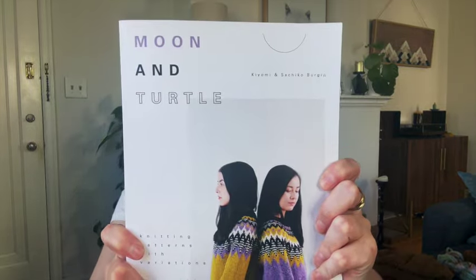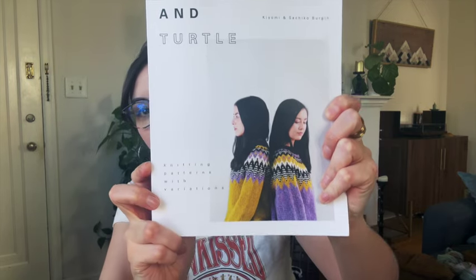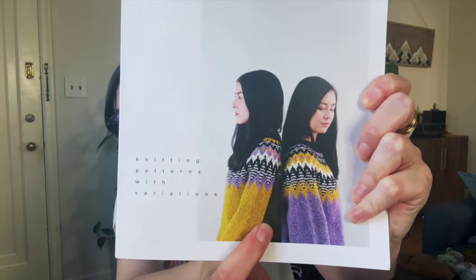So anyhow, this pattern is by Kiyomi and Sachiko Burgin. And my cat's joining in as usual and chatting away. The pattern is from this book. This is the second pattern I've knit from this book, Moon and Turtle. And so you can see the sweater is what they're wearing on the front cover. So that's where the pattern came from. And it was a really quick, enjoyable knit. Yeah, it'll be great for the fall, but not anytime soon since it's gonna get hot here very soon. So that is that finished object.